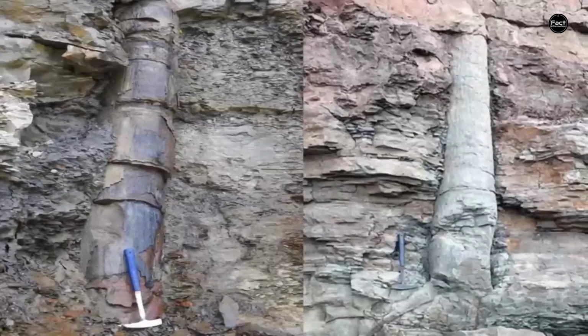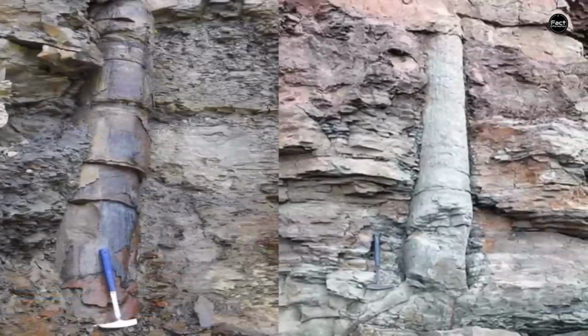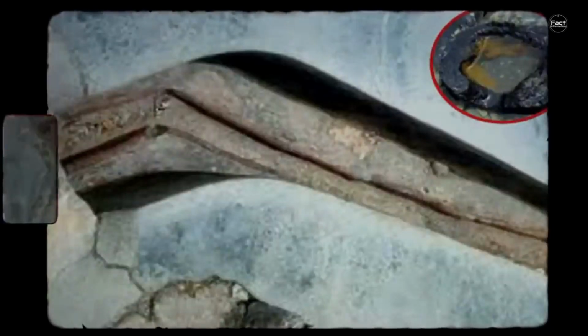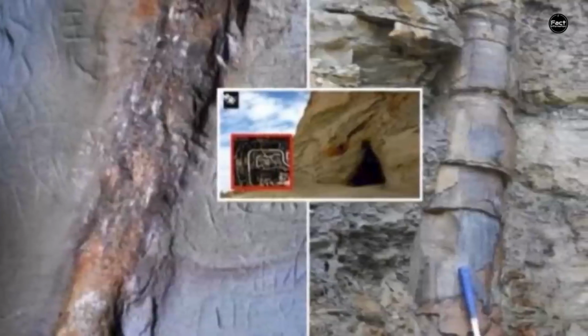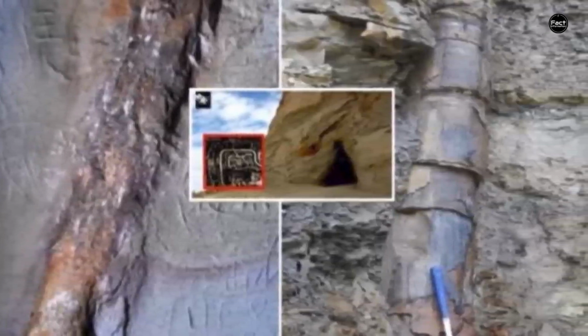Skeptics, however, argue that the Baigong pipes are likely the result of natural geological processes, such as the formation of iron-rich minerals through the action of water and sediment over time. Critics point out that similar formations have been found in other parts of the world, and that there is no concrete evidence to support claims of ancient technology or alien involvement.